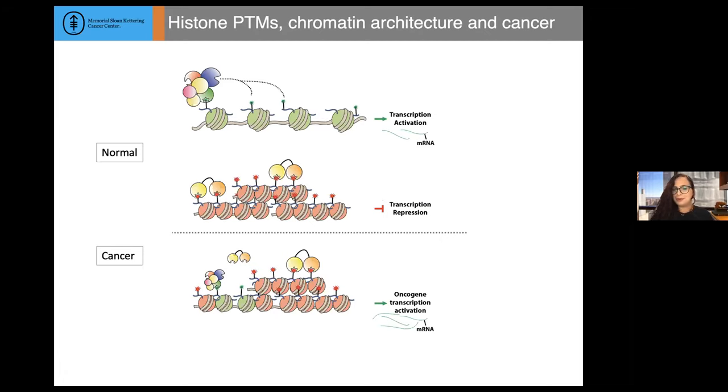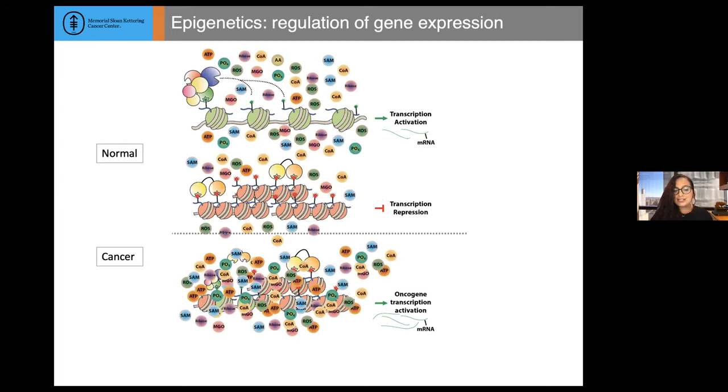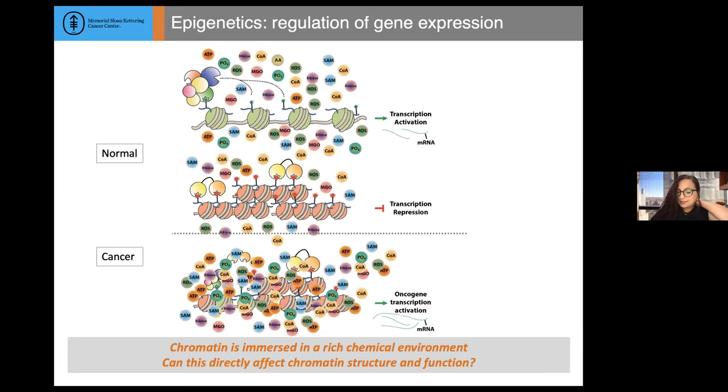But as chemical biologists, one of the driving questions in my lab was the fact that chromatin does not exist on a white page or in PBS, as sometimes biochemists like to think about it, but in a very chemically dense environment that includes cofactors, metabolites, and so on. In diseases such as cancer, where metabolism completely shifts and generates a whole new plethora of small molecules that can react with chromatin chemically, we were wondering if these reactions can directly affect chromatin structure and function.